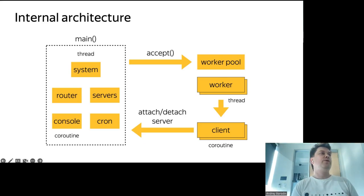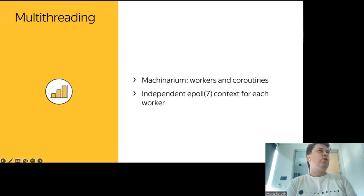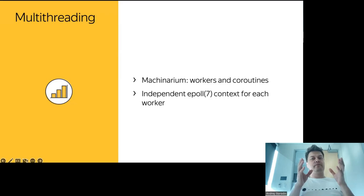Also, the main thread is responsible for retiring old server connections and running queries on a console database. Some words about multitasking. Basically, each operating system thread, which is called a machine in Machinarium, has its own context of file descriptors that it must be responsible for.